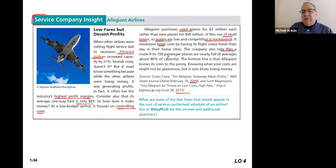The company will only fly if its airplanes, which average about 150 passengers, are at least 90% full. And thus they're flying at a profit. And so, this is the bottom line. They know their costs down to the penny, and they're making good profits. Again, I can't talk about any airlines this past year, which has been a disaster for them. But this has been the past for Allegiant, and they do pretty good. Like I said, I have flown them a number of different times out of Newburgh to Myrtle Beach, and it's been fine, no issues.